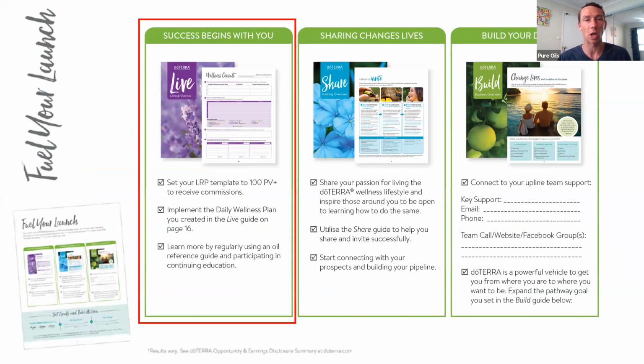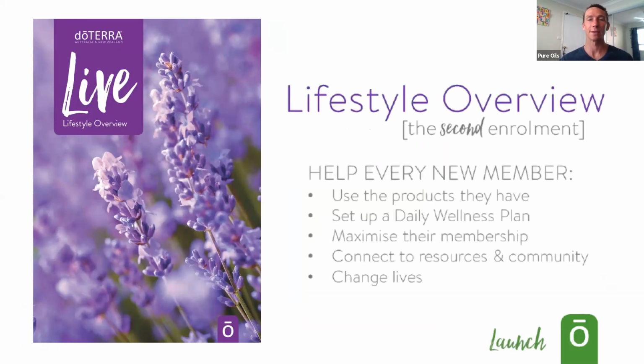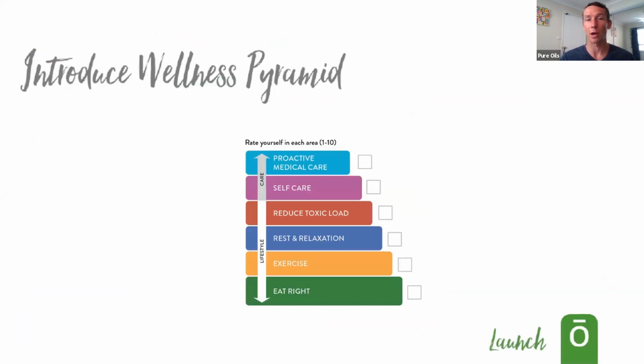When we hit this slide, we're focusing on the Live guide, because it's most important when starting to share doTERRA that we love and use the products. So it only makes sense to touch on Live first. And anybody who hasn't had a wellness consult and wants to start sharing, make sure the first thing that you do with them is a wellness consult, because they're going to be doing this for others. They're only going to do what they've received. So we're enrolling people in LRP. We're going over the lifestyle overview, and we're going through the Live guide, which I love, and just aligning people with the doTERRA wellness philosophy, products they can use to address their top 3 health priorities.